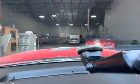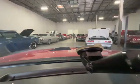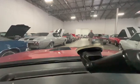Here's where you'll see all of the beauties, okay, at MGM Classic Cars. And there's Nick the mechanic. We have our own service department here.